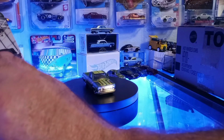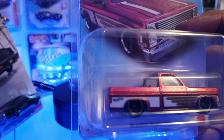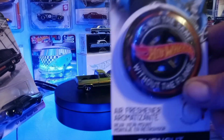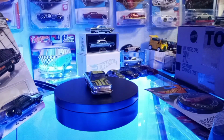And my mom picked me up the Legends Tour Silverado right there in pink. And she got the set along with the Silverado, that Legends Tour 2021 Silverado. That came with the car air freshener scent, and then a t-shirt right here. It's not coming through that good, but it does have the Legends Tour on there, and it'll be my first Hot Wheels t-shirt.